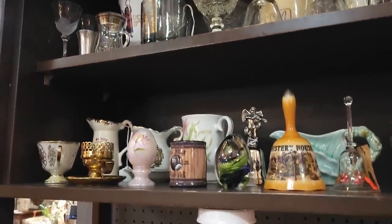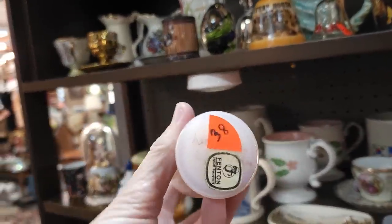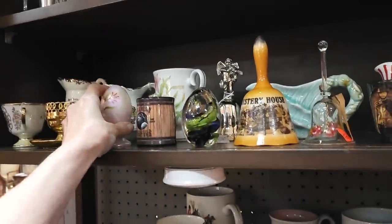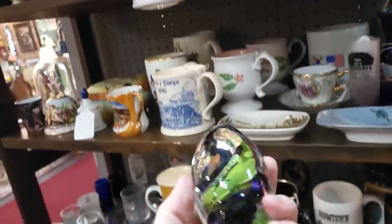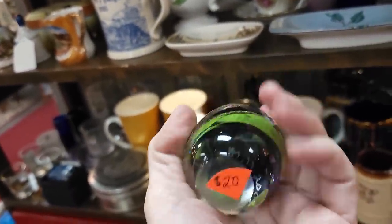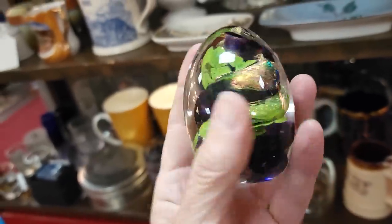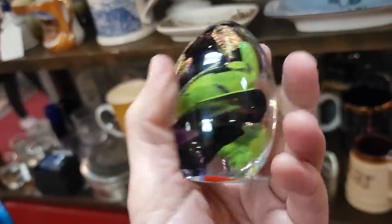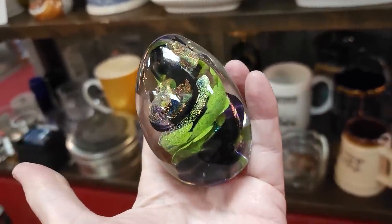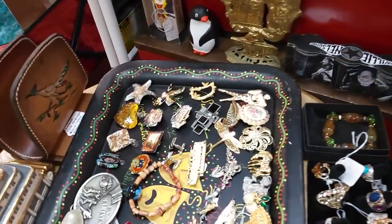See what pretties we have here. Oh, I see a little glass egg. Maybe 38. Oh, that is pretty. Paperweight, for 20. Are you signed? You are signed. 2007. I think I might spring for that one too, just on a hunch.